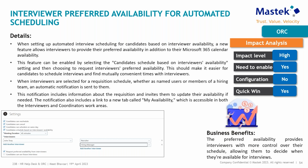So even though your calendar shows that you're free, but you only want to make yourself available on a Monday and a Wednesday for the interview, right? You can explicitly specify that look at your calendar, but only let candidates book on a Monday and a Wednesday between 9 a.m. to 3 p.m. as an example, right? So that just gives an additional flexibility to you as well as to the candidates to book appointments. So I think this is again a great feature that Oracle have released.